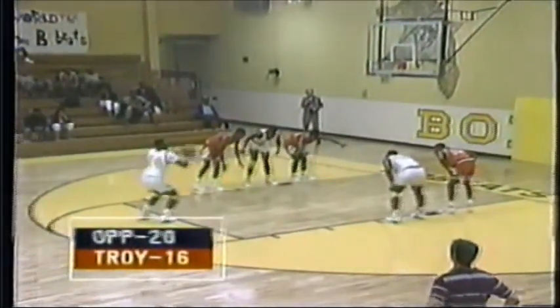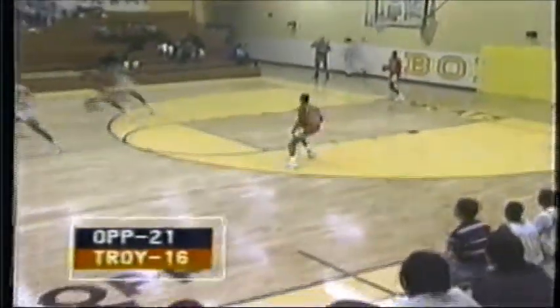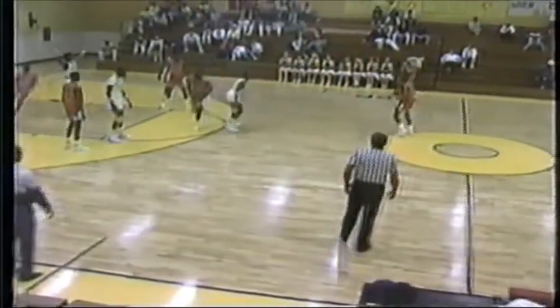First shot's up. It is good. Aaron Hightower, 2 points. 21 for the Bobcats, 16 for Charles Henderson Trojans. 3:14 remaining here in the first half. Bobcats with a 5-point lead.